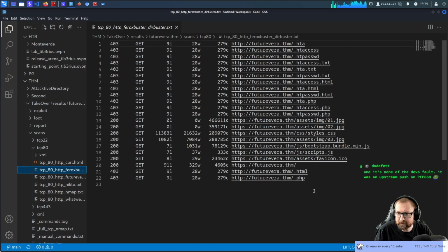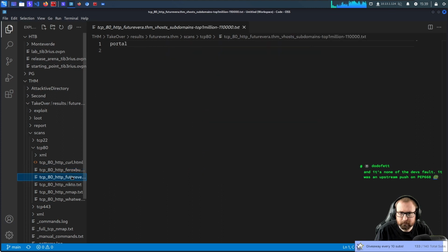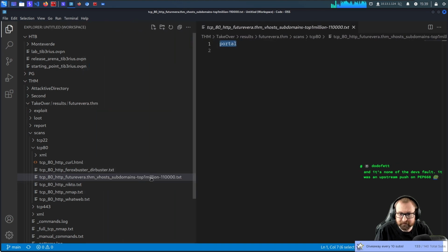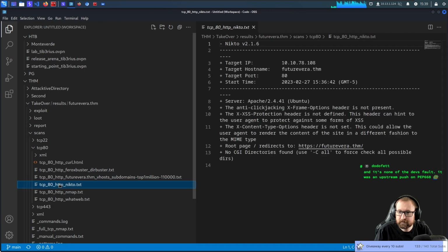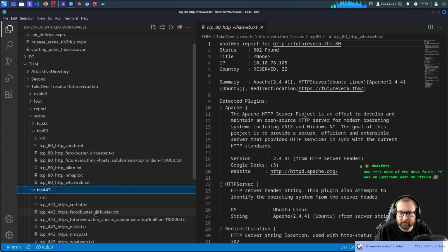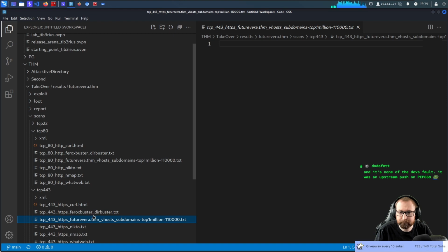Looks like this is just redirecting to... Okay, we found a subdomain of portal. So this is the nice thing about AutoRecon, it has this lovely virtual host subdomain enumeration thingy. So it'll find potential subdomains. Okay, so I'm betting this found them as well. Not yet. Okay.